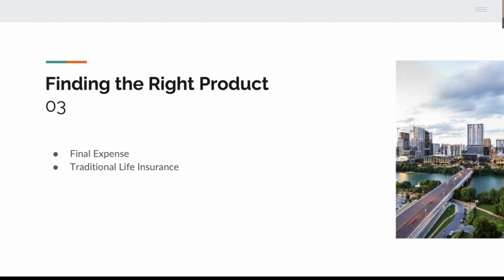So now we're on to the step where we need to find the right product. This is where we're going to get into the nitty gritty product details. So strap in, we're going to move through this a little bit quickly.